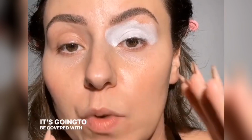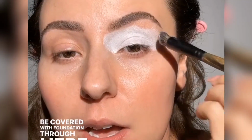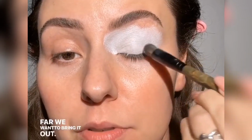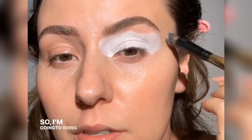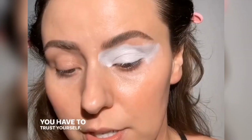It's going to be covered with eyeshadow, and it's also going to be covered with foundation through here, but we don't know how far we want to bring it out. So I'm going to bring it pretty far out here. And again, you just have to trust the process. You have to trust yourself. I want you to just trust yourself.